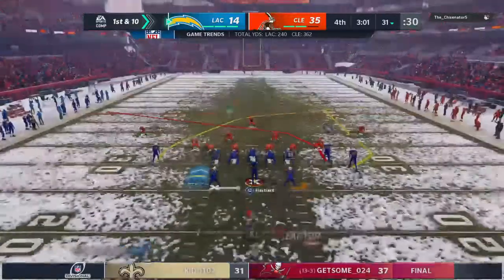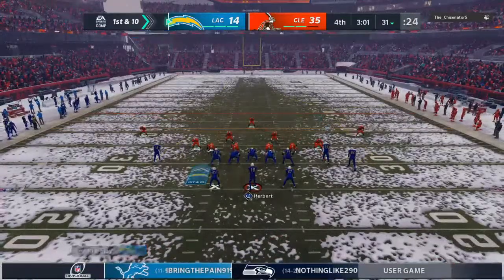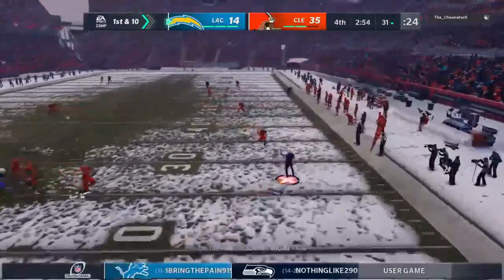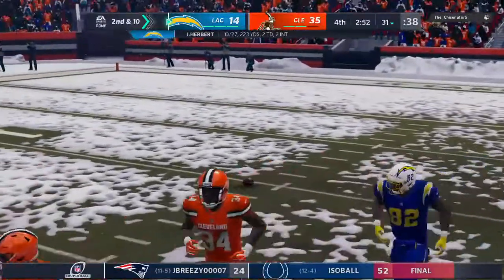The Charger drive about to get going. Their hopes of advancing past this divisional round hanging by a thread, if that, as they begin here with a 1st and 10 on the wrong side of the scoreboard. Flushed out right. Now on the run. He'll throw it back deep over the middle. And that is incomplete. He couldn't hold on through the contact.